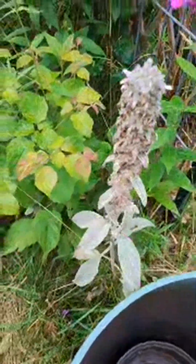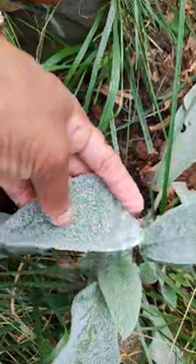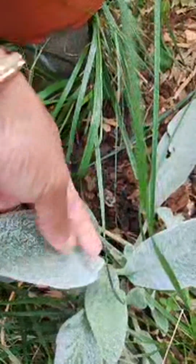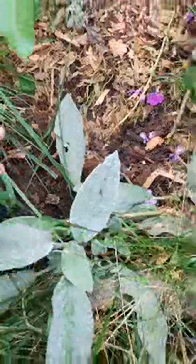This is lamb's ear. This is another lamb's ear. Lamb's ear is where the leaf is very soft and fuzzy, I mean, like that, very soft, and it would have some pinkish flowers.